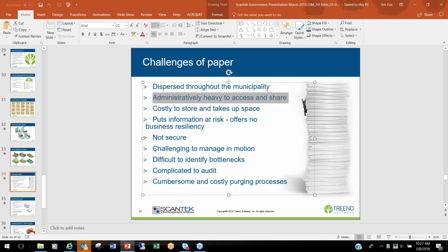As documents come in, they're also going through perhaps an approval process, and that's a physical movement of a document from desk to desk. At that point, it's a challenge to keep track of where that folder or document is, and it's also difficult to identify where the bottleneck is. It could be as simple as somebody being out sick, and therefore that particular workflow has stopped because they're not available. And also, if it's paper, it's very complicated to audit. With the Trino solution, as you'll see, we can do system auditing, tracking by user ID and date and time.